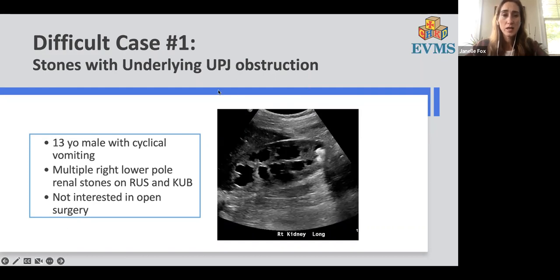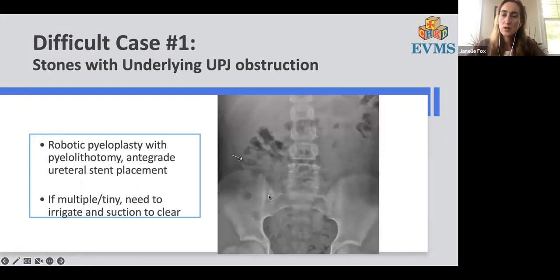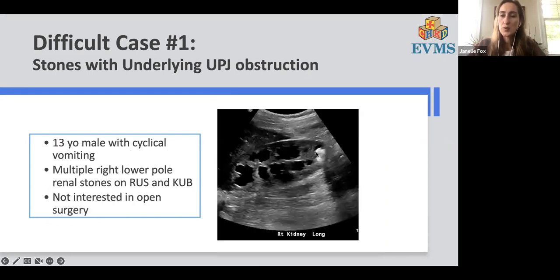Okay. I'll present, I think, 4 difficult cases, or you can cut me off when we are at time. They're kind of going from easier to harder. This first one is a kiddo with stones with an underlying UPJ obstruction. So he has hydronephrosis, but also lower pole stones. You see this conglomeration of shadowing lower pole stones, pretty classic distal echogenic shadow, with the hydronephrosis that is not due to the stone, it's due to the UPJ.